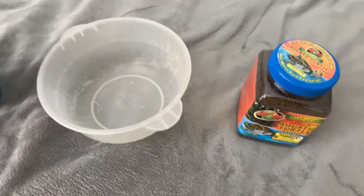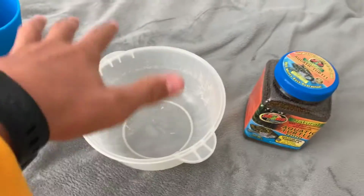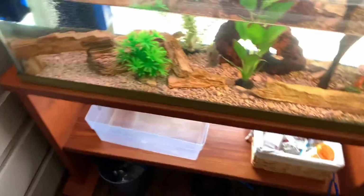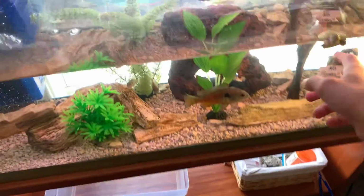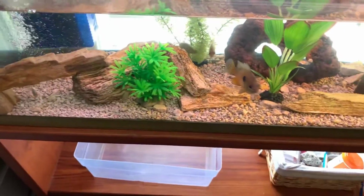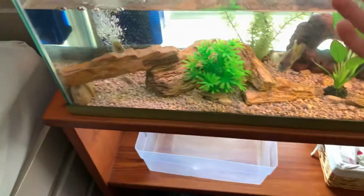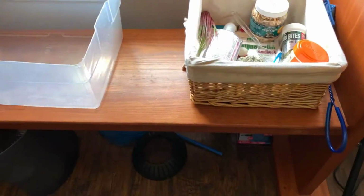How I do this is I put them in a bowl with water. I put the pellets in and then they eat it, and then when they're done, I put them back in the tank. When it was just the turtles in here months ago, and there was no filter, I used to drop the pellets in there and they would eat it. Well, now the fish will eat them because they think it's food when it hits the surface. So I have to take them out and put them in here, which keeps the tank cleaner, and there's nothing wrong with it. So we're going to take them out, get them in the bowl, and then feed them.